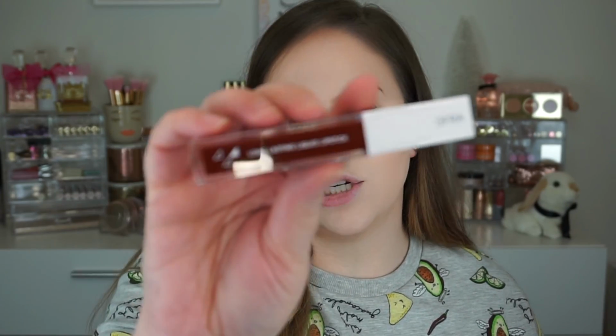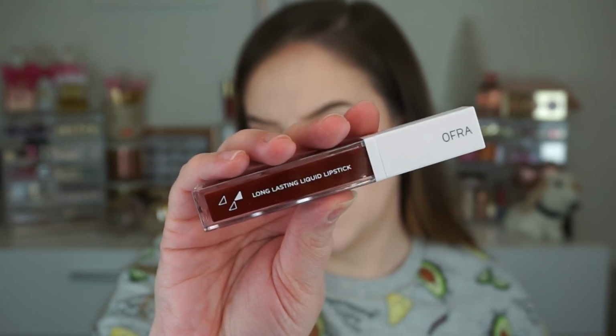Okay, so the very last item is an Ofra liquid lipstick, which I'm really excited about. So it's the Ofra Long Lasting Liquid Lipstick, and this is in the shade Havana Nights. It looks like that. And these retail for $20. Basically the price of the box. Let's put this bad boy on.